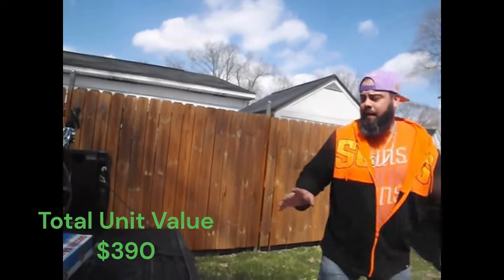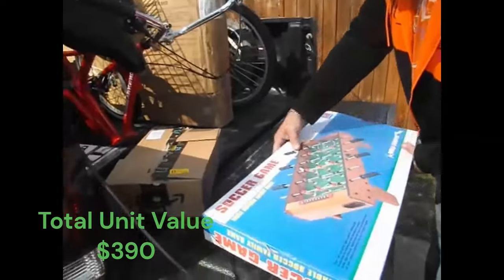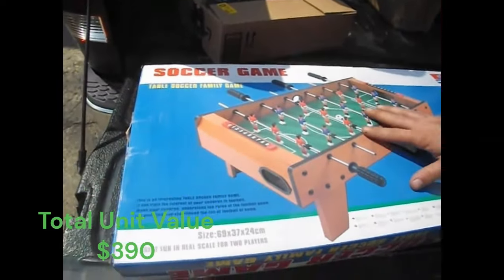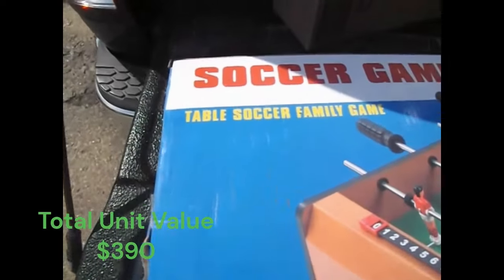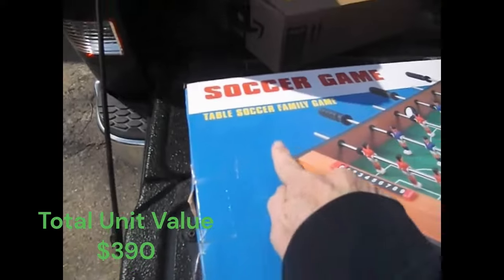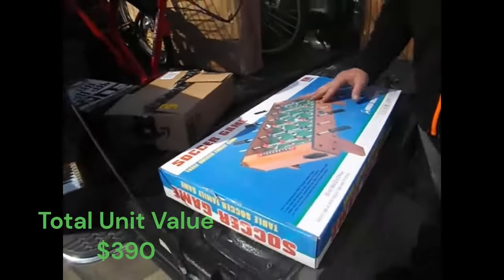I was uber excited about this. I saw a picture of it on the website. Okay. I love foosball, man. Old school style type game. Can't tell if it's an actual table or if it's a tabletop. It says table. Table soccer family game. So this is probably, you know what?